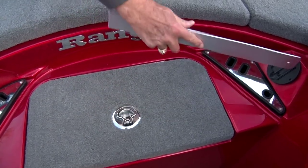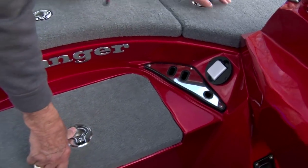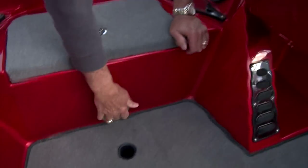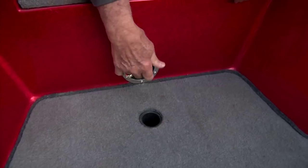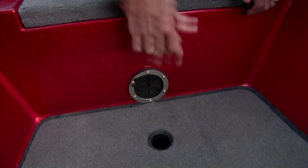But that's a great deal right there. So, your deal's always handy. Oh, I didn't show you this back here. Well, I should have shown you a minute ago. This is where you put your dip net. You see that right there? Oh, I got my finger in there. It's like sticking your finger in a northern pike. But you stick the handle of your dip net right there.